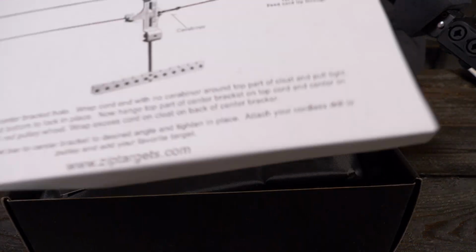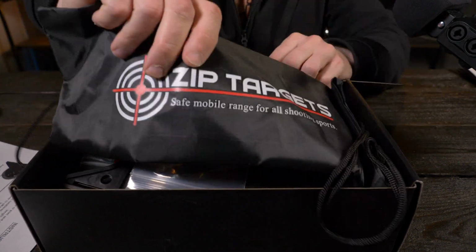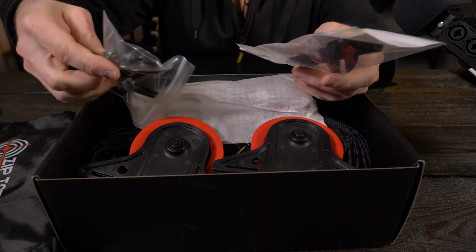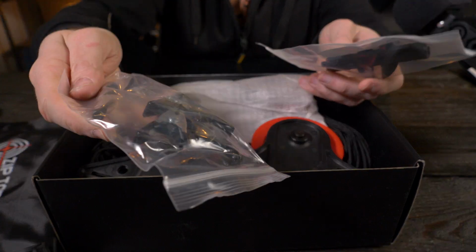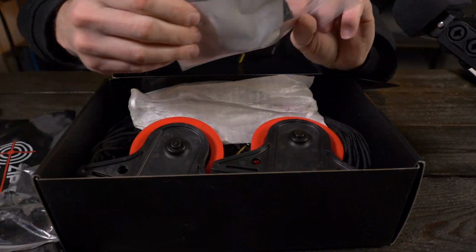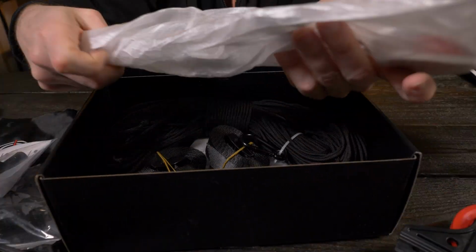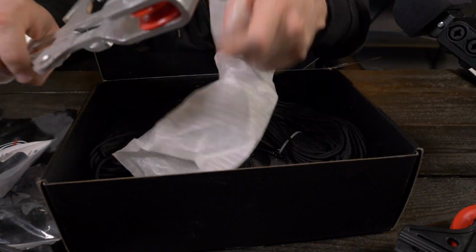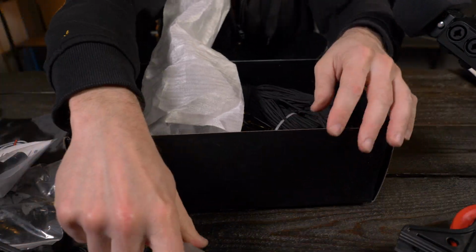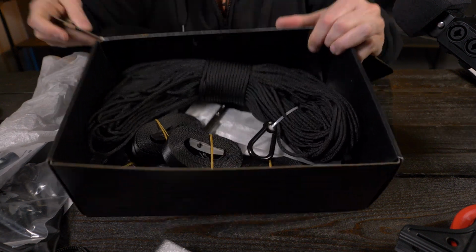So the instructions are right here on the top, and a nylon carrying bag. And oh my God, look at all this. It's like some spring clips. It's like a little tool there to assemble it. I have no idea. There's a couple pulleys right here. And what's in this bag here? All right, so obviously this is gonna take some time to assemble, but wow, look at inside of here.